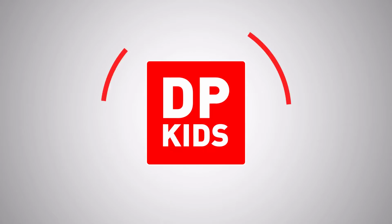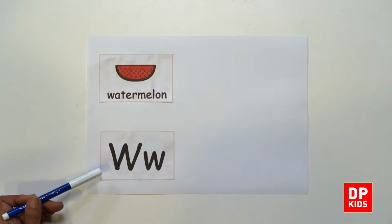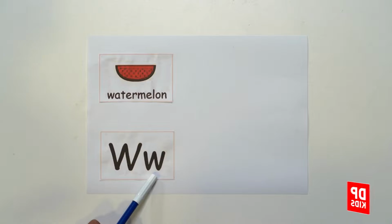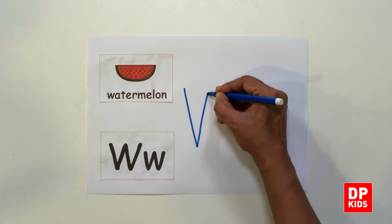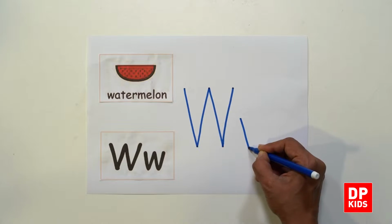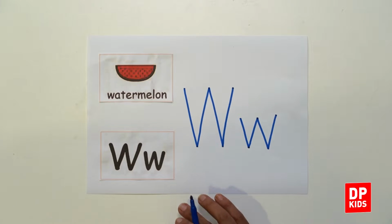So this is capital W and V. Next we'll see it, say it and write it. Kitty, are you ready? Let's see it, say it and write it. What can you see here? This is a watermelon. A watermelon. Say the two letters. W, V. Now we are going to write it. So 4 slanted lines. Down, up, down, up. And the small one, same as the big letter, down, up, down and up. So with slanted lines we write W and V.